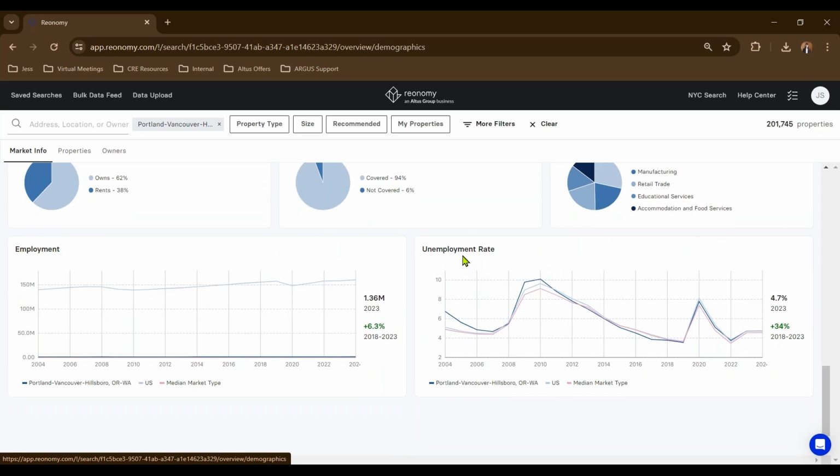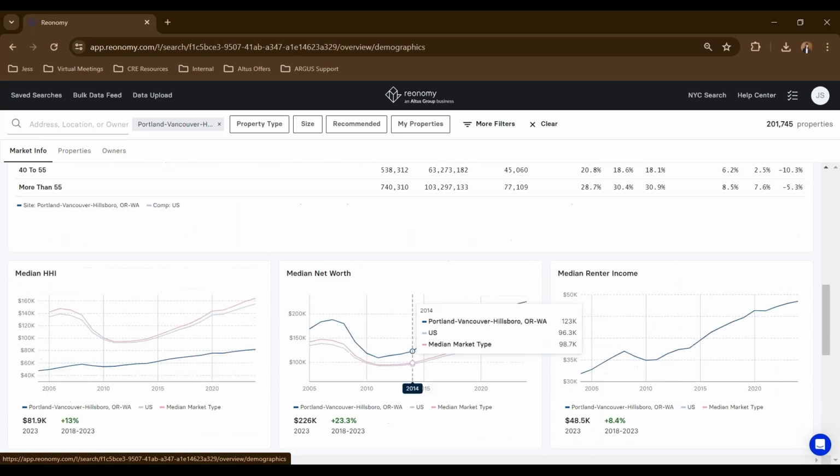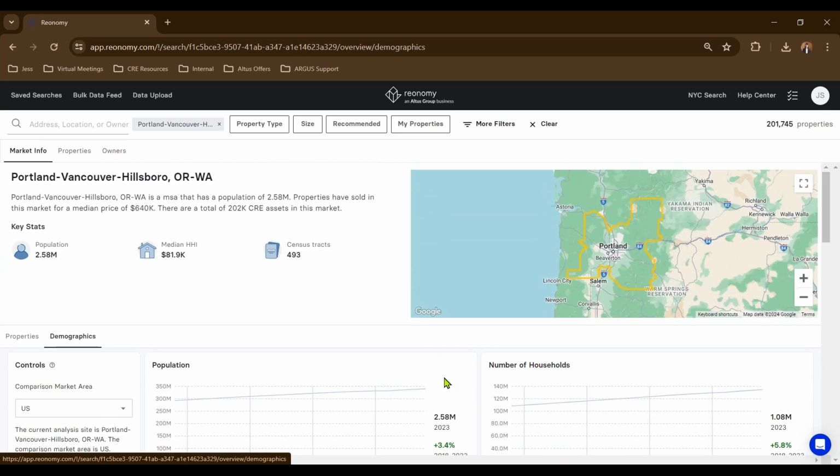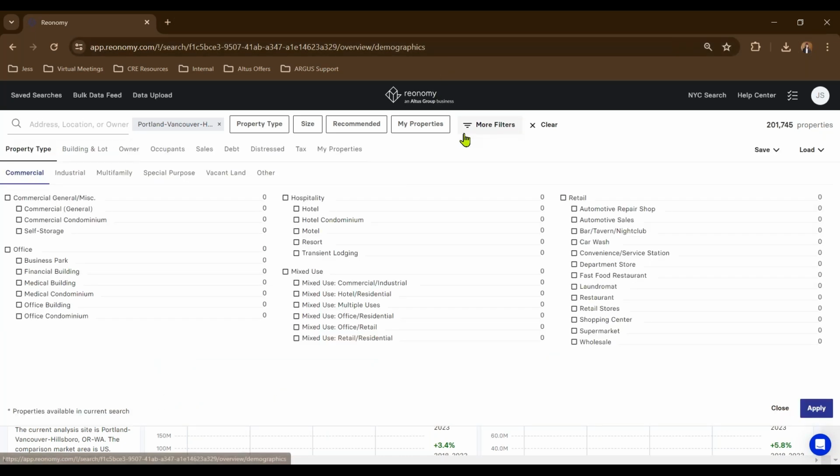Now, we're really focused on creating that lead list today rather than some of the other research that happens around that. So I'm just going to go back up to the top of my screen and get into our additional filters so that we can start to refine the lead list that we're generating. And now, instead of just looking at every commercial property that's available in Portland, I'm going to narrow this down and add some filters.